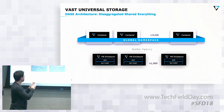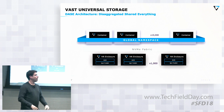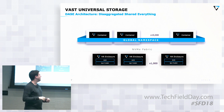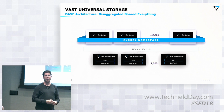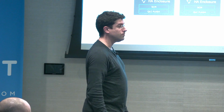I don't want to do that. We want always to be able to add enclosures only when you need more capacity, add containers or give our containers more CPU cores only when you want more performance. But the more interesting reason is all of our algorithms are global in nature. When we talk about data reduction, which I haven't yet, it's global in nature. When we talk about data protection, it's across all of the SSDs in the system. When we talk about data placement and our ability to use QLC Flash, it's across all of the devices in the system. And if we were to put any type of logic in the enclosure, we would hinder that benefit that we have. So I imagine that this translates as well to a truly cloud version.